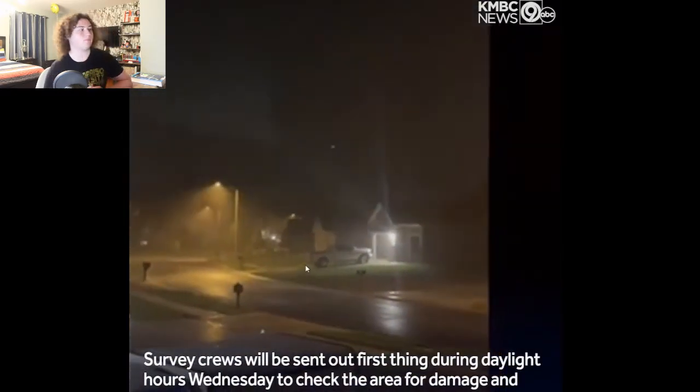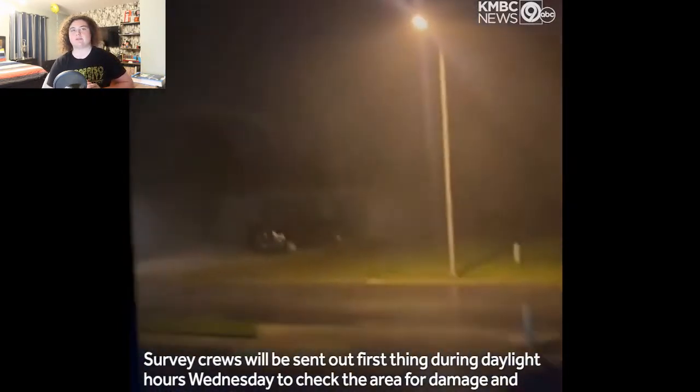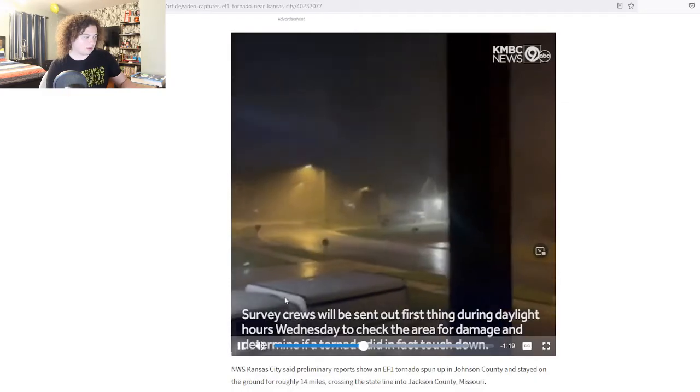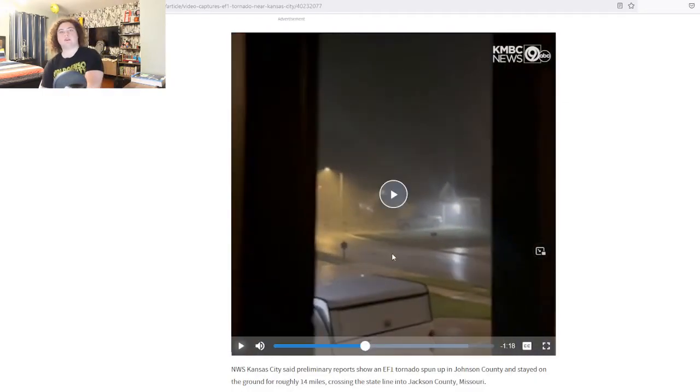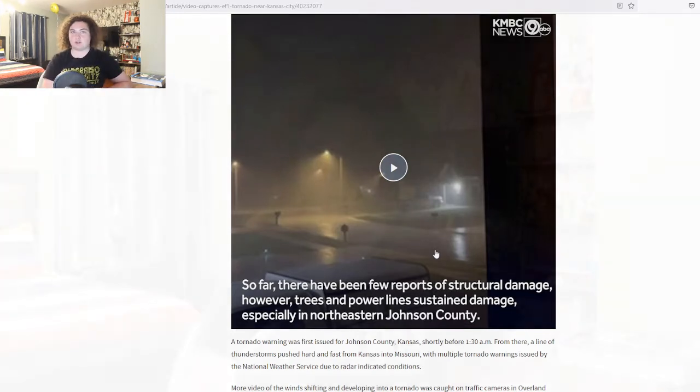The rain starting to form. And we also had some footage of traffic cams showing very powerful winds as a suspected tornado moved through the area. There was a power flash that knocked the lights offline, and the whole thing was caught on camera. We reacted to it here on Pat's Path Predictor.